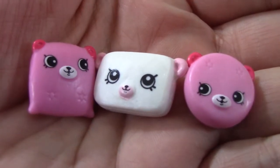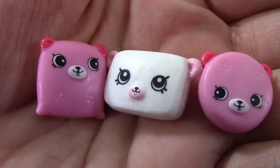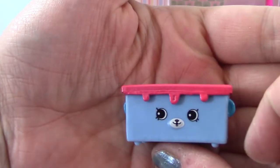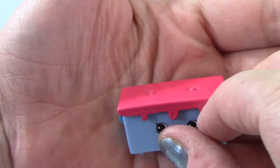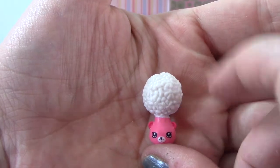We have got these three little pillows, a square, a rectangle, and a circle. How happy are they? We have a little trunk to keep all the treasures in for the foot of the bed with little buttons on top, and it opens. And let's put the room together.